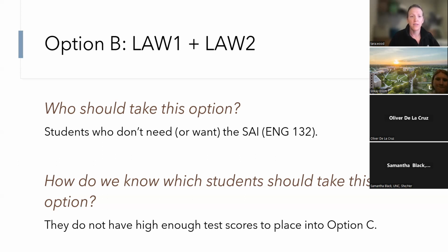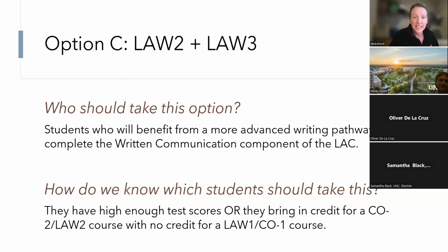Okay, next slide. Option C, this is the upper pathway. Who should take this option? Students who might benefit from a more advanced writing pathway in order to complete the written communication component of the LAC. There are two ways that students might be eligible for that particular pathway. One, they have high enough ACT or SAT scores to meet the prerequisite requirement to go right into that upper pathway, or two, they might bring in credit for a CO2 or Law 2 course with no credit for a Law 1 course. This is pretty common for Colorado State CSU transfers based on the way that their writing program is orchestrated over there. So those are a couple ways that students might be placed into option C.